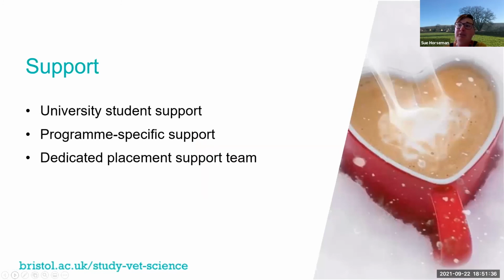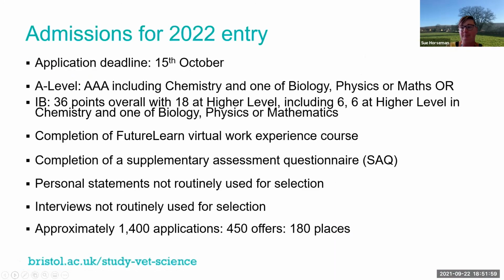And beyond Centaur, there's a range of support for our students. There's support at the university level, there's programme support, including a personal tutor. You're all allocated a personal tutor. And also, as Jenny mentioned, there's a dedicated placement, EMS support team as well, to support you while you're out and about on those EMS placements.